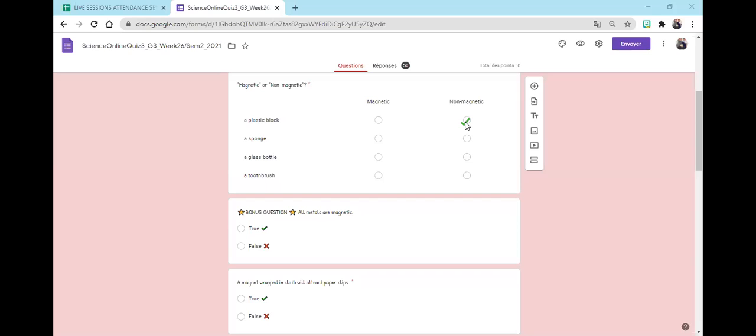Tala, what about a sponge? Is the sponge magnetic or non-magnetic? Non-magnetic. Perfect, ya Tala. Great job. Ali Shaib, a glass bottle. Is glass magnetic or non-magnetic? Non-magnetic. Bravo ya Ali.